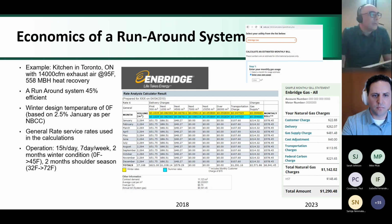So I kept the energy estimation from the Enbridge website from 2018 just to compare to what we have this year. You see that the monthly 1200 times 12 is about $15,000 annually, whereas it was about 7,000. So it's more than double compared to a couple of years ago, just average based on the amount of gas that we are using in this case.